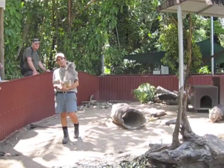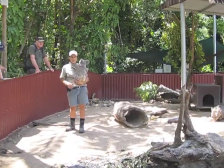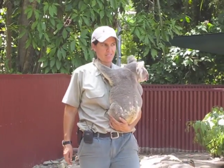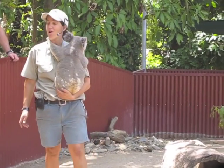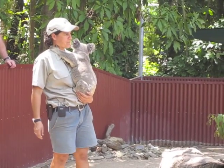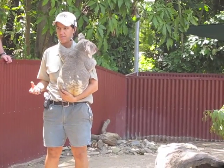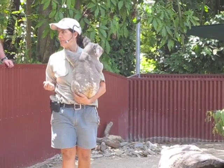Now those 4 hours that they're awake, it's not in one big stretch. They will spread that out, mostly through the night. Now, a koala's life is pretty basic. They don't do much. There's not really much time for anything else in 4 hours of being awake. They eat, they sleep and they breed. That's pretty much it. Now breeding for these animals, things happen rather quickly.